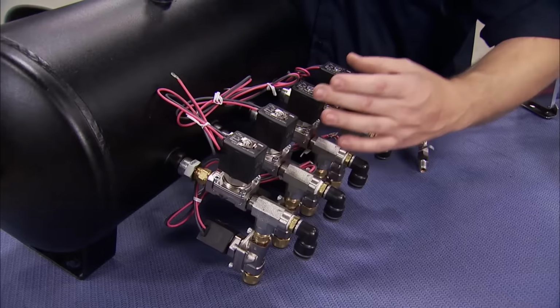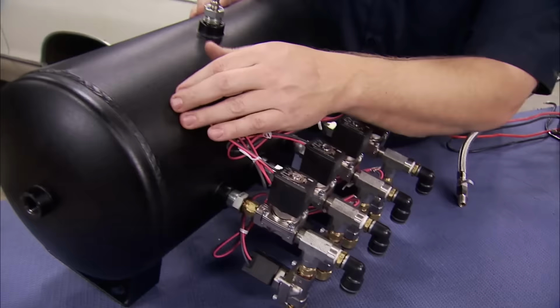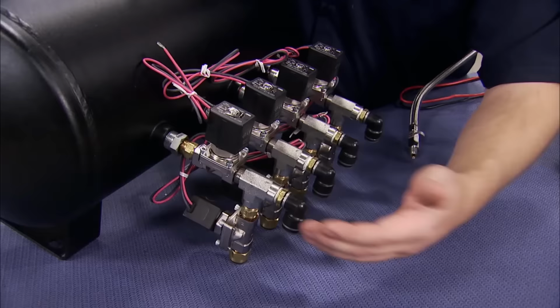And how this would work is there's compressed air inside of the tank. You trip this valve, the air flows through there, up to your front bag. And then let's say you want to let it out. It will backfeed whenever you trip this valve and back out, allowing the car to go down.